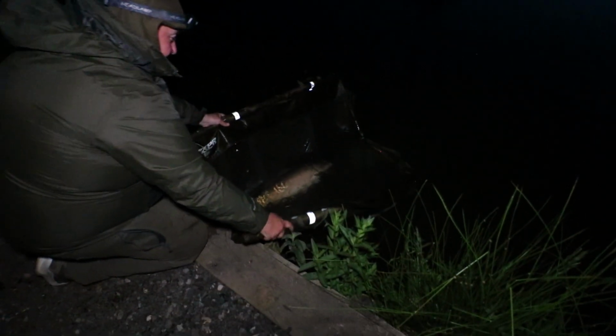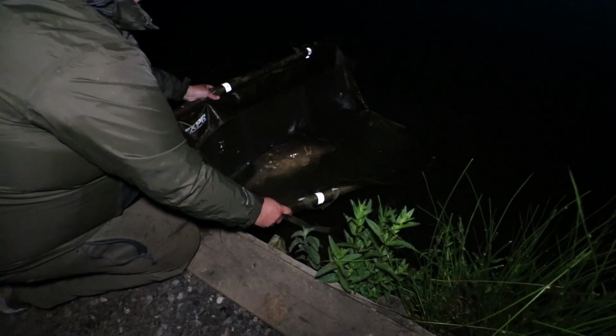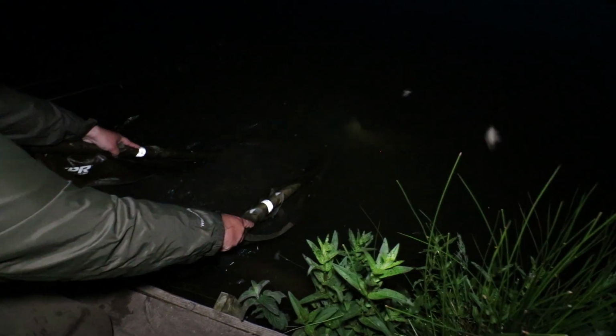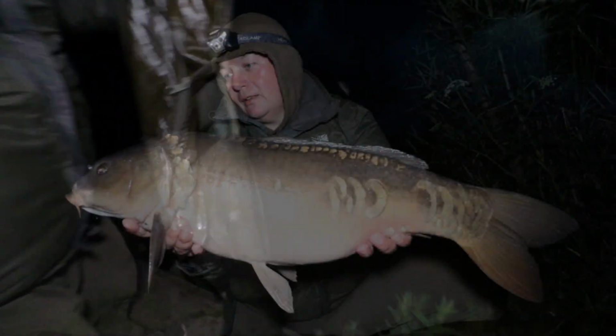Alright guys, so as always, we'll let her rest for a bit, get her breath back, but as you can see, that's an absolute beautiful mirror. She's ready to go. There she goes. Thank you for the visit. Happy days.